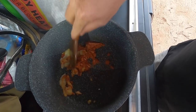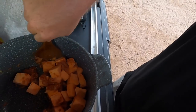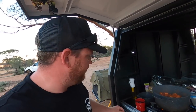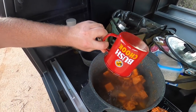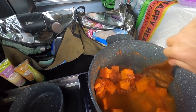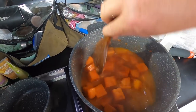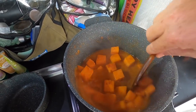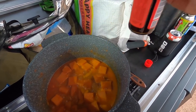So I'll let that cook off for a few minutes. Actually add some sweet potato at this stage, because that'll need a little bit longer to cook. After a few minutes, I'm going in with a cup of chicken stock. And I'm going to let that simmer for a while, and want it to about half in volume before I add anything else. So once that's about halved in volume, I go about a tablespoon of fish sauce.